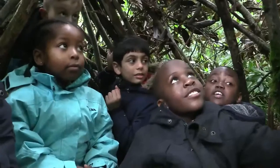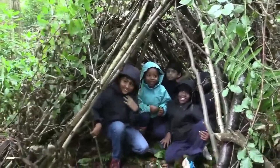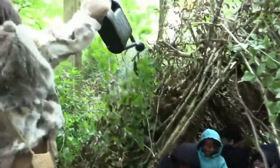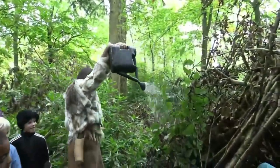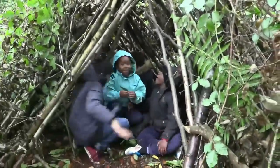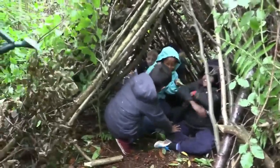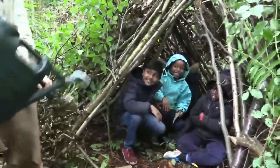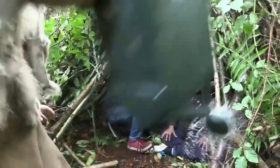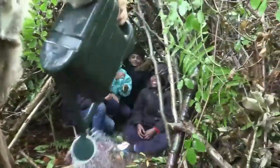Nice. Stop moving sticks. Oops. Can we all feel the rain coming? Yeah. No, I can't feel it. I can't. Large hole there, isn't there? Large hole here. I can't feel any rain. Did you get to feel any rain? Would you like to? Yeah.